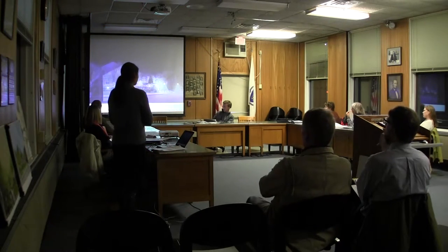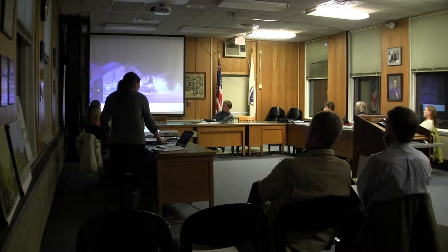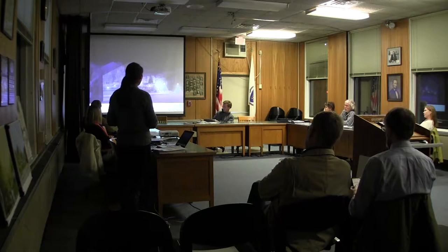So this is a nighttime view of perhaps a few times a month in the summer, one of these inflatable or movable movie theaters comes in, and you actually have a large event there and you can have movie night.